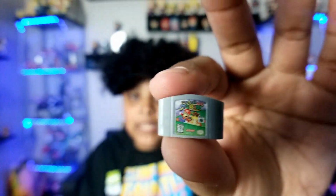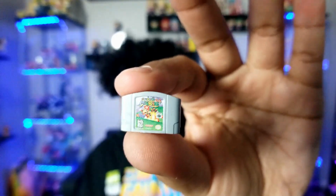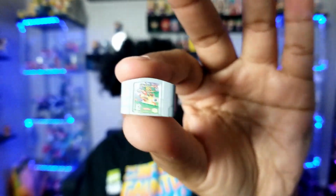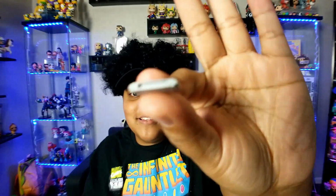This is like a full-size cartridge, so if it wasn't pressed into the game, check that out. That is so dope. I was just thinking to myself, okay, I'm gonna need to make some cartridges. Look, it even has a little slot at the bottom. Oh, that's so dope.